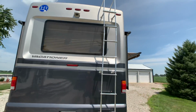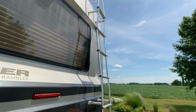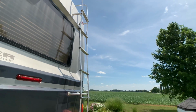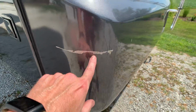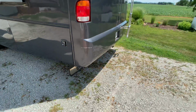I will say this on the back, the previous owner, if I remember right, backed into something. So the ladder just needs to be replaced. That's the only thing that's damaged. And back here, a little scrape, little touch-up paint. If I didn't point it out, you probably wouldn't even notice it.